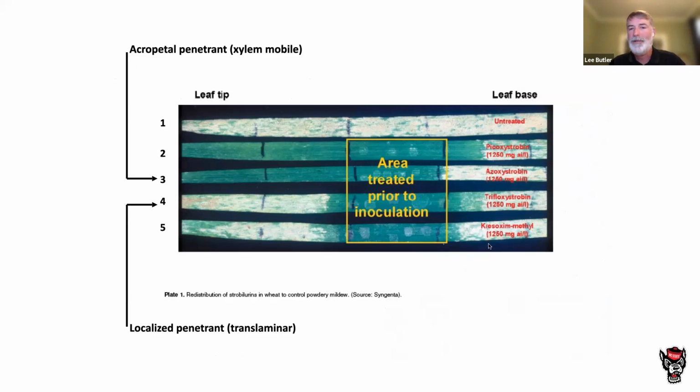But this is a very good illustration or a visualization of that to understand what I was just talking about, right? So these are leaves of wheat that have a disease known as powdery mildew. If you look at the top, this is an untreated leaf. It's completely devastated with powdery mildew. And then go down to the third leaf here. This is Azoxystrobin or Heritage, which is probably the most used fungicide in home lawns. It's an acropetal penetrant, so it moves upward in the plant.